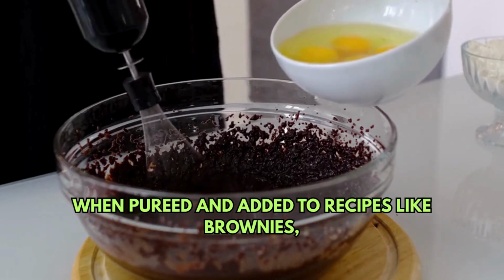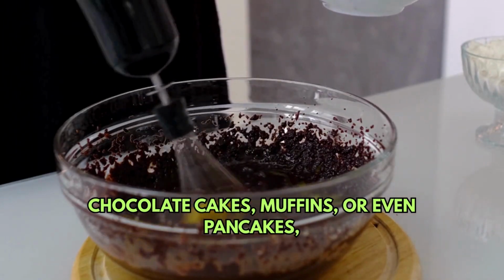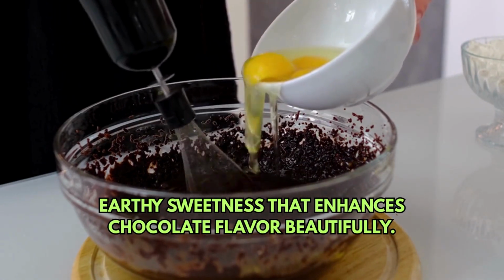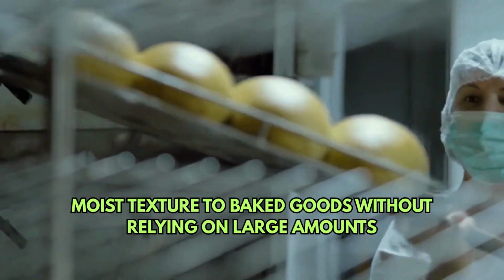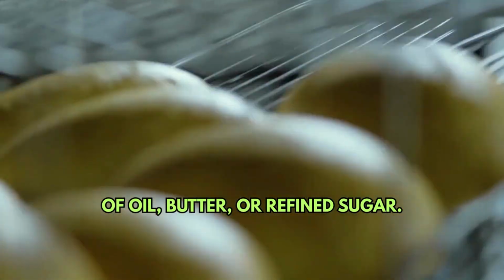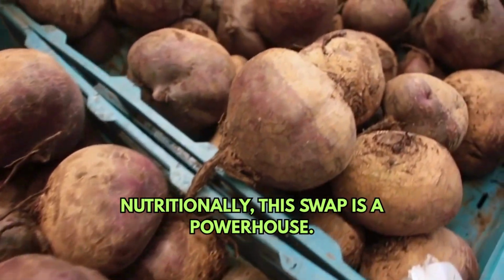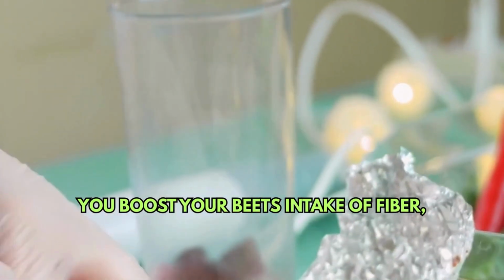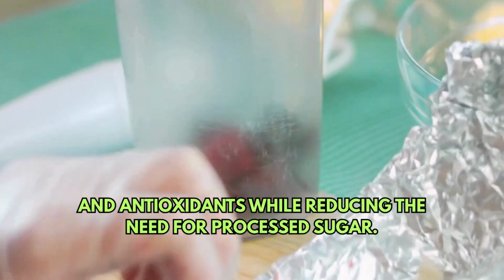When pureed and added to recipes like brownies, chocolate cakes, muffins, or even pancakes, they add a deep, earthy sweetness that enhances chocolate flavor beautifully. Beyond taste, they also bring a soft, moist texture to baked goods without relying on large amounts of oil, butter, or refined sugar. Nutritionally, this swap is a powerhouse. By adding beet puree to desserts, you boost your intake of fiber, folate, iron, and antioxidants while reducing the need for processed sugar.